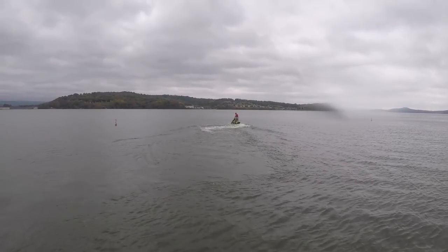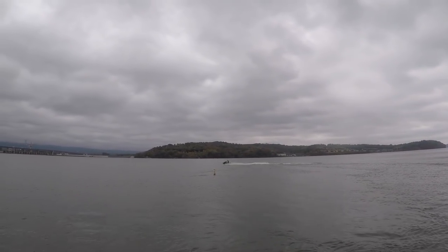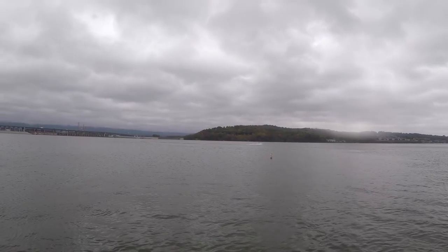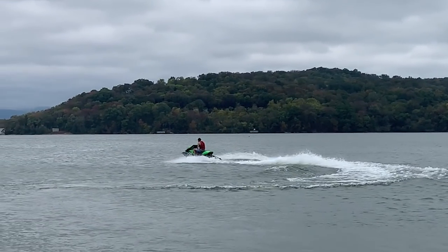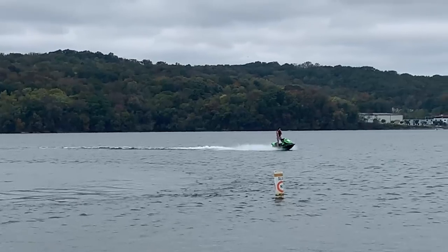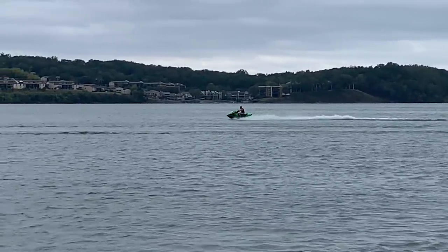Dang, I wish we had a drone or something out here, because you're not gonna really see much, but I guarantee you he's gonna be doing some jumps. Water is nice and calm. This is a really good time to check out the jet ski. If it was a little warmer, I'd probably take a dip in the water, but we're probably not gonna do that. Man, he is having some fun on that thing.